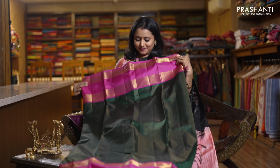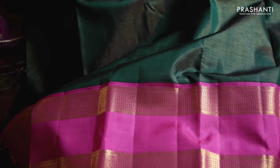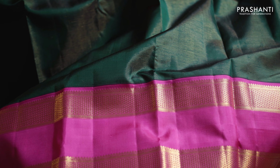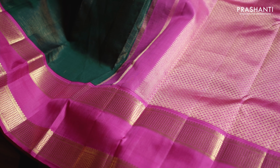The first one for today, traditional color combination, bottle green with pink. Very pretty korvai weaving on either sides in traditional retapet zari woven pattern, half diamond pattern woven on both sides, with the entire body having traditionally woven vairausi style, horizontal lines of zari closely knit running throughout the sari, which gives a tissue look. This has got a contrast pallu in pink. That's the pallu, very rich and classy, and a plain vairausi blouse in pink. This sari is priced at 23,690.